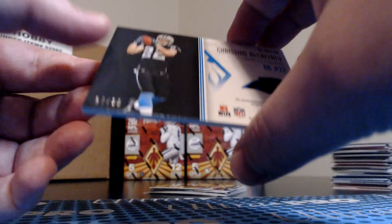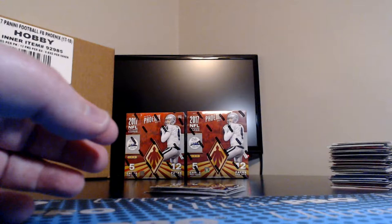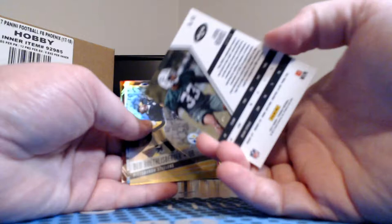Just saying, 37 of 99 on the McCaffrey. Jamal Adams, rookie for the Jets, 65 of 75. Big Ben, Blake Bortles, and David Njoku, all non-numbered. Njoku, rookie. Rising rookie, James Conner. That one is 158 of 299. Bo Jackson, pink, 97 of 199. Kurt Warner and Randall Cunningham, base.